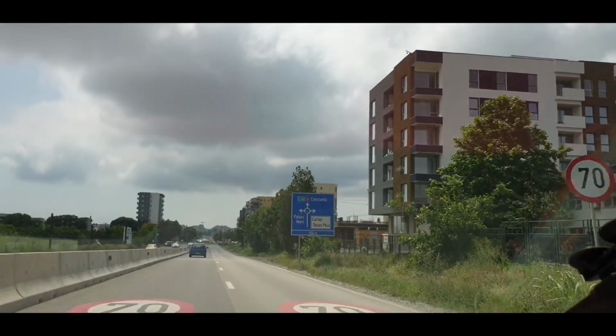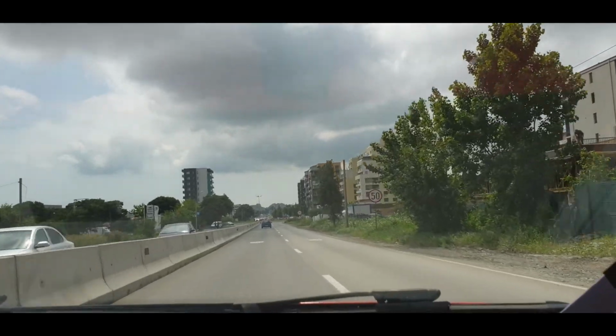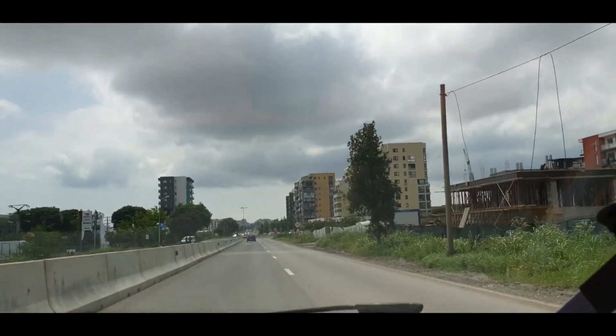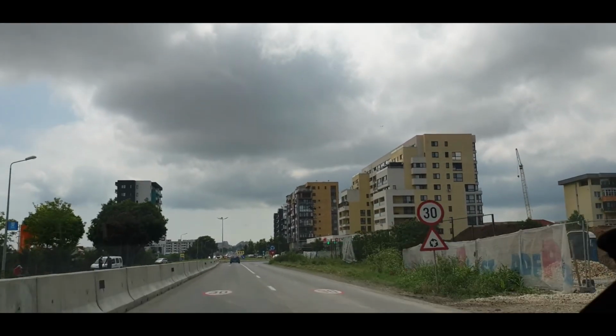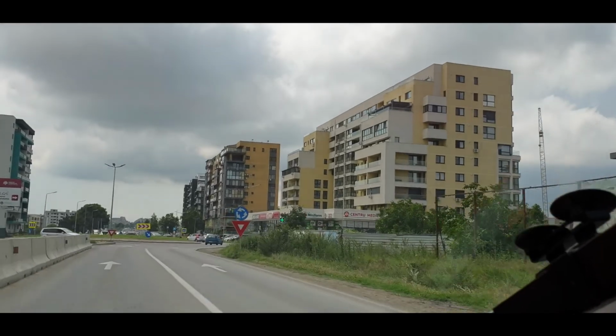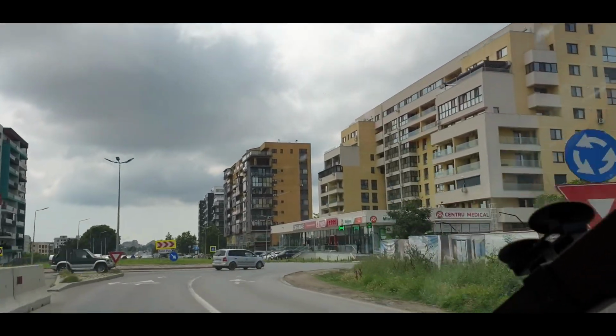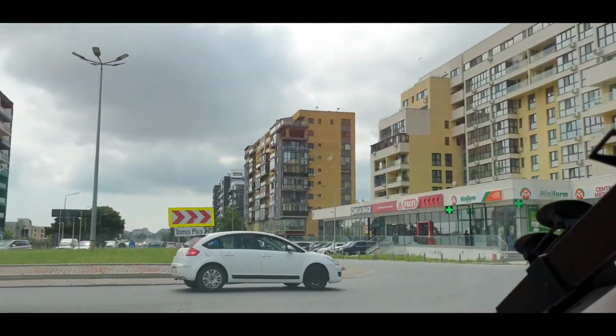So now we are on the street and we'll go to the other side of the crossing. The location is called Palazu, and the mental hospital is also there. So I'll show you. You can see all the construction. From here we entered and we exited on the other street. See, this one is the Tomis Plus. And now we'll take a left turn.